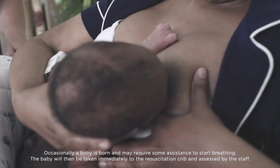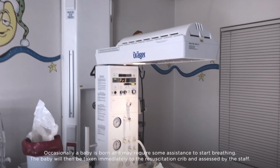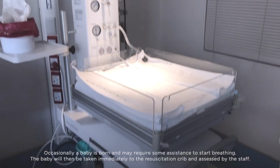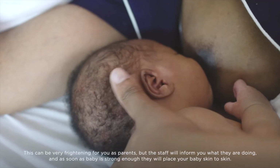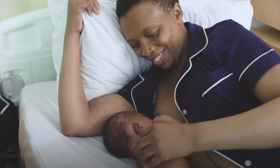Occasionally, a baby is born and may require some assistance to start breathing. The baby will then be taken immediately to the resuscitation crib and assessed by the staff. This can be very frightening for you as parents, but the staff will inform you what they are doing, and as soon as the baby is strong enough, they will place your baby skin to skin.